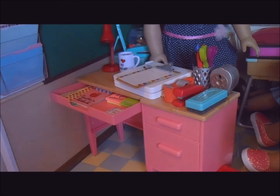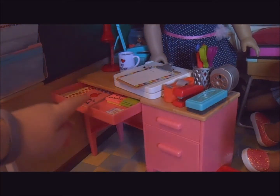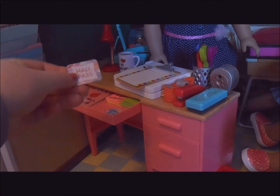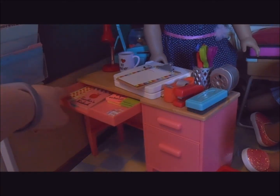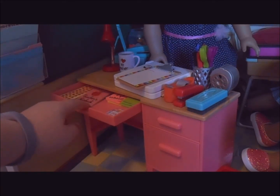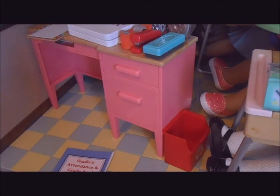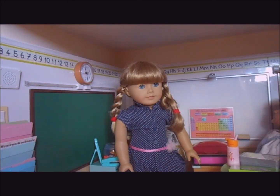Then in just this drawer, we have the teacher's must-needs. We have the teacher's notebook, some sticky notes, some hall passes, which actually came from a Journey Girls school set. Then we have some actual stickers, and we have some diplomas down here, or like student awards. Then down by the teacher's desk, we have a red recycling bin. Then we have Miss Kristen, who is currently teaching the class.